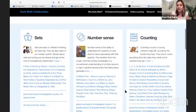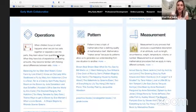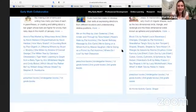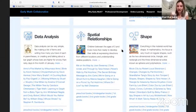They have a bunch of book lists that are related to specific math skills like sets, number sense, counting, operations, patterns, measurement, data analysis even, spatial relationships, and shapes. There's tons of great books on here. Some of these are also bilingual, which is excellent.